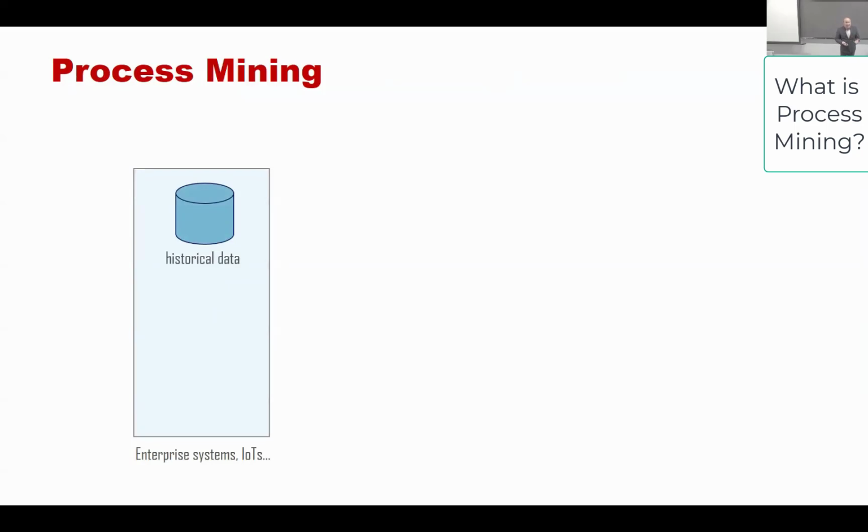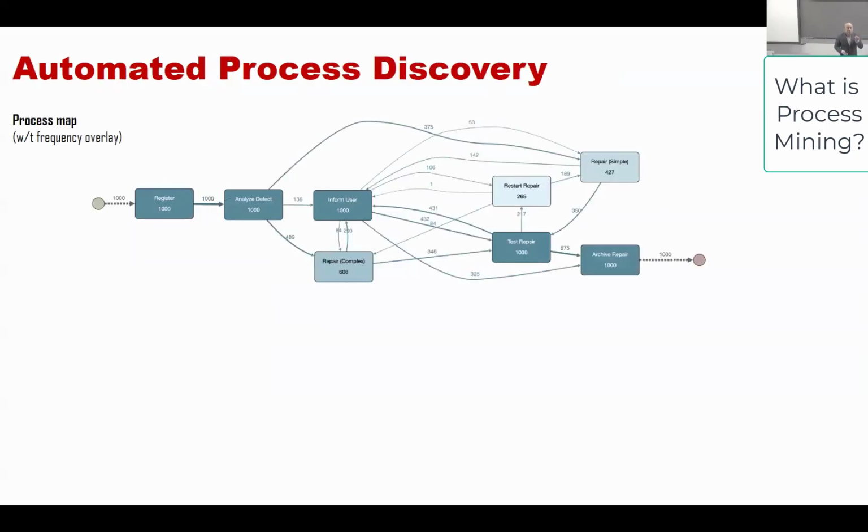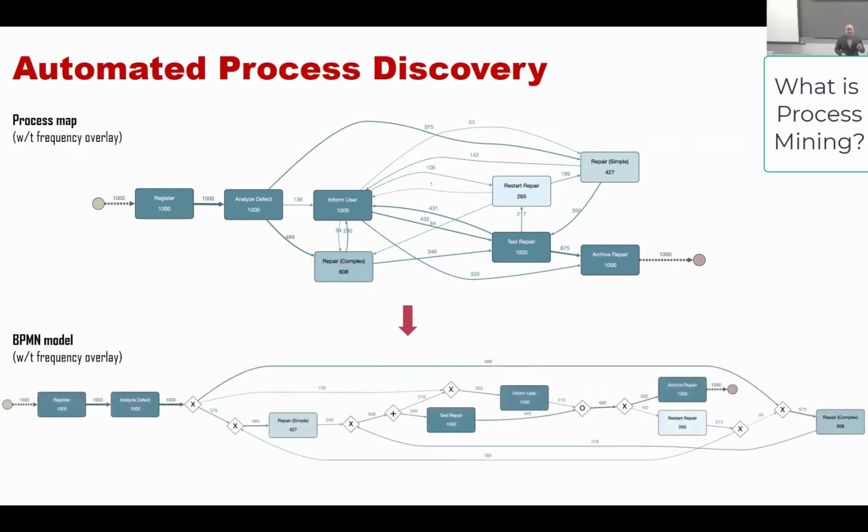So we might have a database in a system or a stream of events. We will extract it as an event log. We will feed it into these so-called process mining algorithms, and these algorithms are going to produce several types of artifacts. We will see that from an event log like the one you see before, we can generate different visualizations of how the process is performed. Something called a process map that we will see in a couple of weeks' time, or we can generate more advanced visualizations in the form of so-called BPMN models.